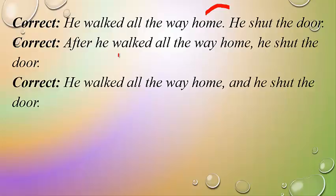After he walked all the way home, he shut the door. We use it as the adverb clause. It is the dependent clause, and here it is the main clause. So we can join the dependent clause to the main clause, and we place it before the main clause, so we can use a comma after the subordinate clause, right? It is correct as well.